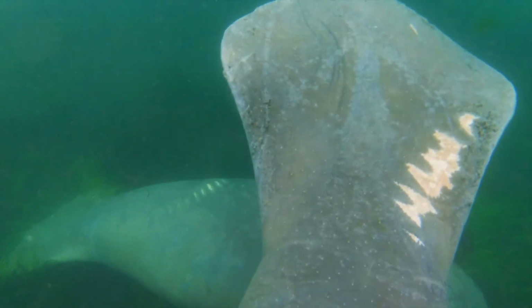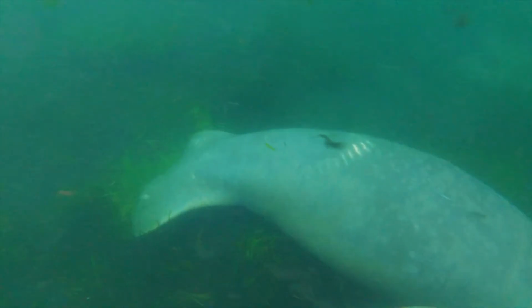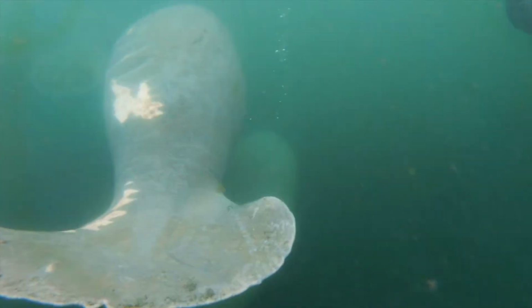This marine mammal belongs to the Sirenian animal order. There are 5 known species of Sirenia: the West Indian manatee, the Amazonian manatee, the West African manatee, the dugong, and the extinct Stella's sea cow, which was hunted to extinction in the 18th century.